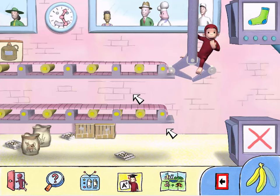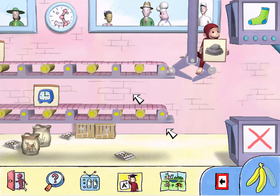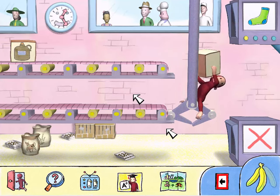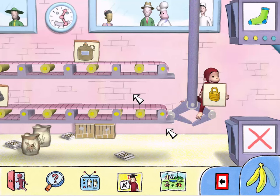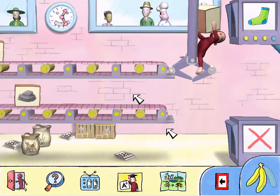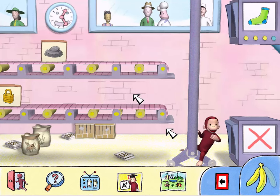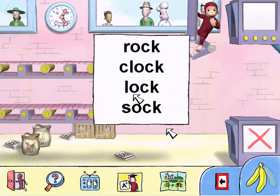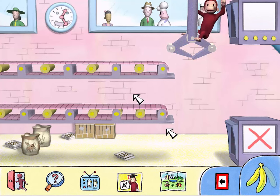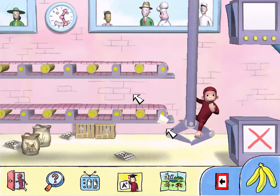You need to find words that rhyme with sock. Jug. Whoops. Rock. That rhymes. Clock. Those rhyme. Lock. That rhymes. Jug. Good job. Rock. Those rhyme. Here are the words you rhymed. Rock, clock, lock, sock. These words all have the ah sound. You're doing great. You earned a banana. Great job.